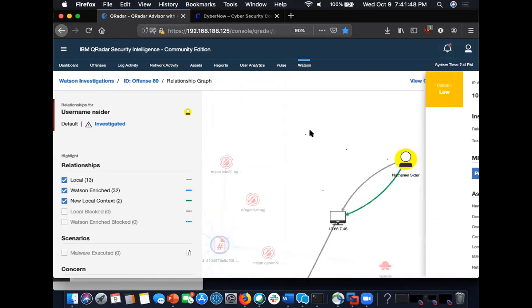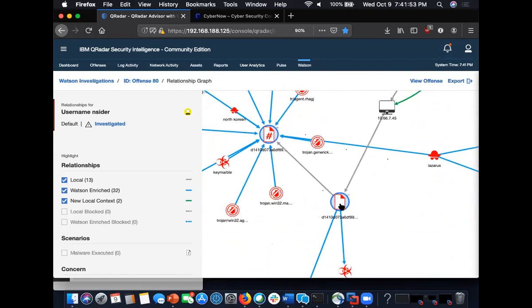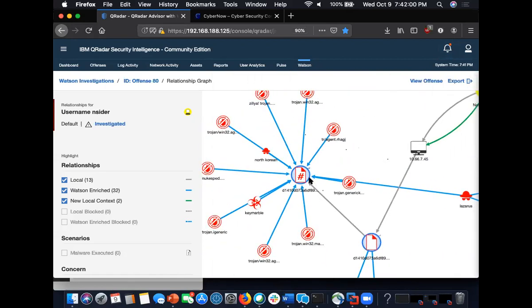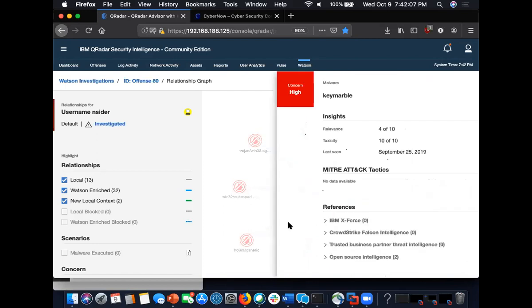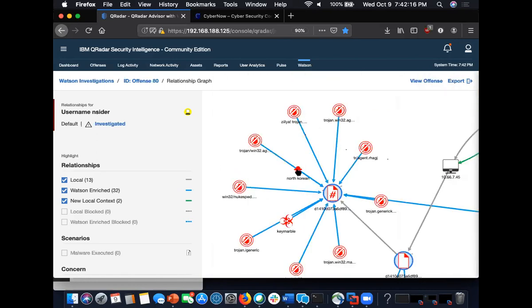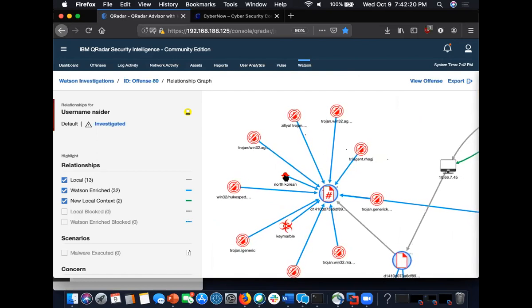And we go to this personnel record server. We can see again another file hash right here, which is associated with this machine through this line. And along this file hash indicator, we have a bunch of different antivirus hits. We also have a malware hit right here. This malware would be the Key Marble malware, which was detected from this file hash. And we also have Watson saying, hey, there's a group here that we know has used this file in the past in their attacks.